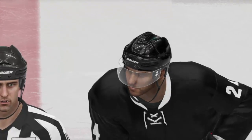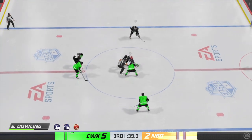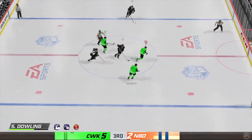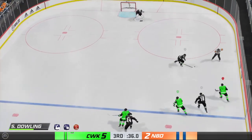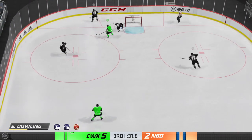Edmonton's got to be thinking more and more offense here now in the third. No reason to sit back. You're in a hole here. You need goals, and you need lots of them. Attack. Face-off here in the neutral zone, and we are back underway. Look out, a two-on-one. Lets it fly and makes the save.